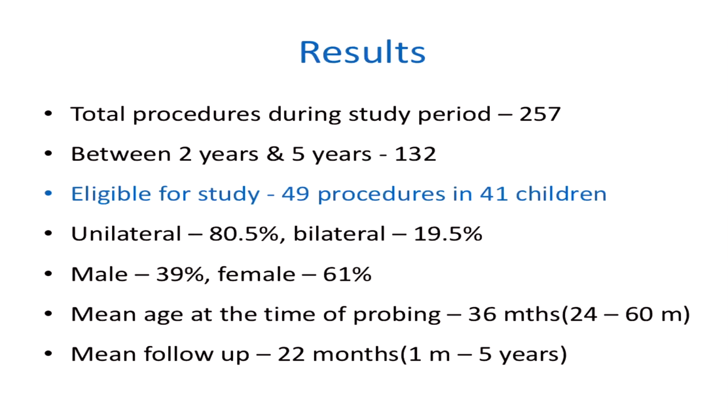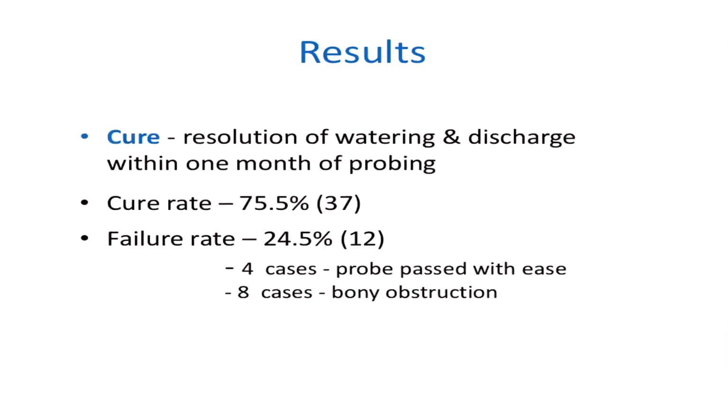Coming to results, there were a total of 257 procedures performed during this study period, and 132 were between 2 years and 5 years. After applying the exclusion and inclusion criteria, 49 procedures in 41 children were eligible for analysis. It was unilateral in 80% of cases, and 39% were male and 61% female. Mean age at the time of probing was 36 months, and mean follow-up was 32 months.